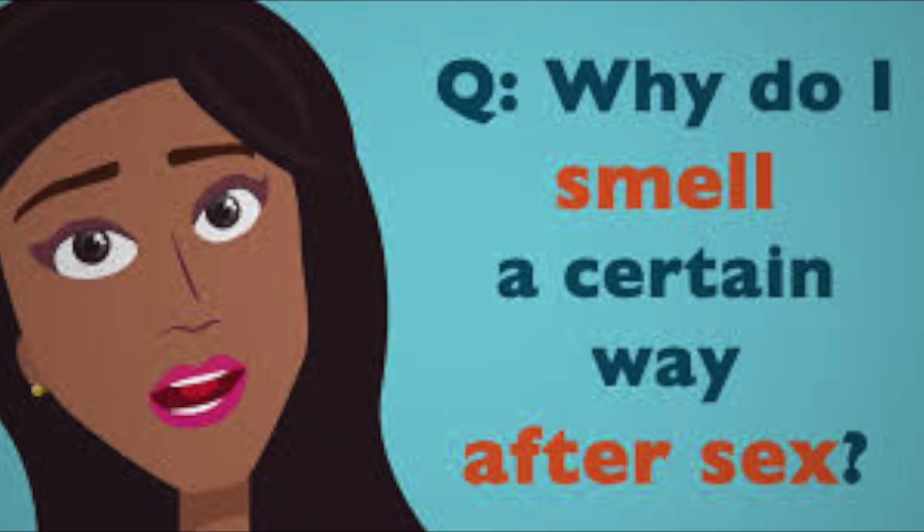Common complaints of BV are vaginal discharge that is thin, white, gray, or milky, fishy vaginal odor, and postcoital odor. You might get an increase in odor after your menstrual cycle as well.